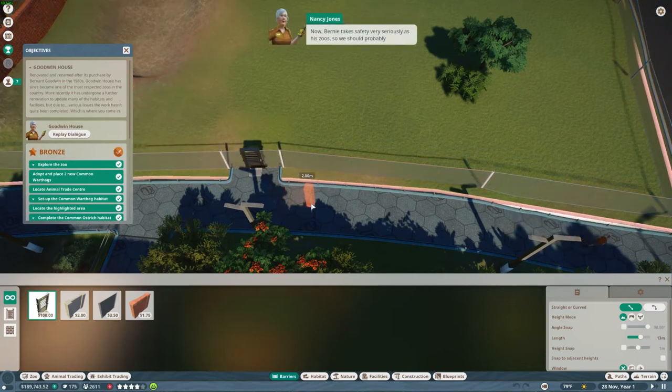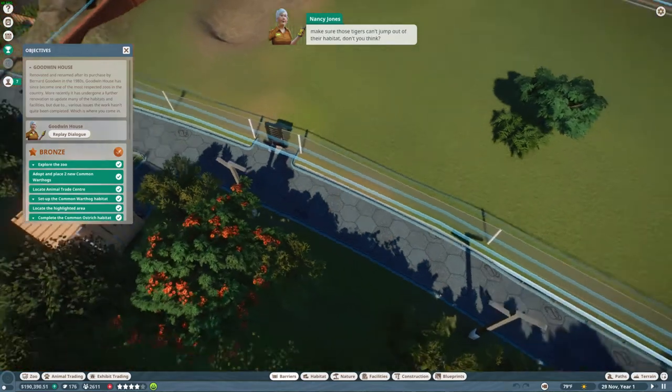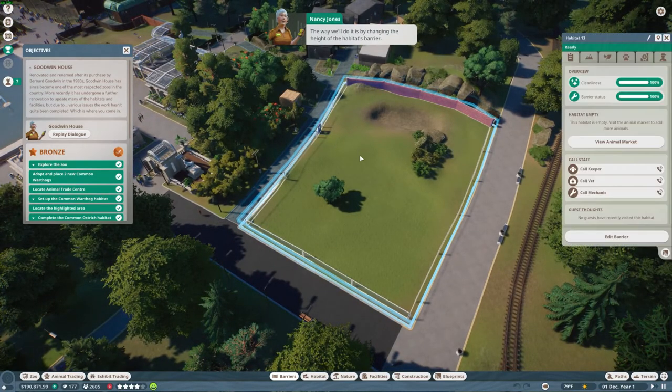Now, Bernie takes safety very seriously at his zoos, so we should probably make sure those tigers can't jump out of their habitat, don't you think? The way we'll do it is by changing the height of the habitat's barrier.